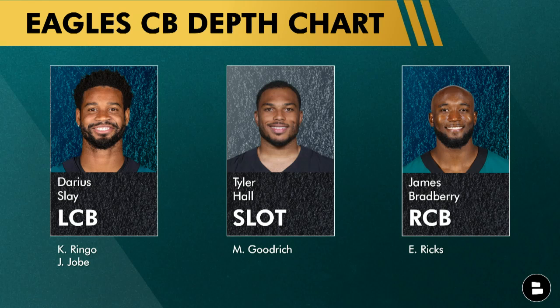I like the young players in Kelee Ringo, Eli Ricks, Mario Goodrich, and roster periphery guy Josh Jobe, who has special teams ability. He's got some potential as well out of Alabama. Not a bad option there when he can stay healthy. The secondary, a little bit iffy. The Eagles did sign Tyler Hall, who played a lot with the Las Vegas Raiders last year, starting to come into his own. That is a player to watch out of the slot after the Eagles moved on from Mario Goodrich. The secondary is extremely fluid as we sit here at the end of March.